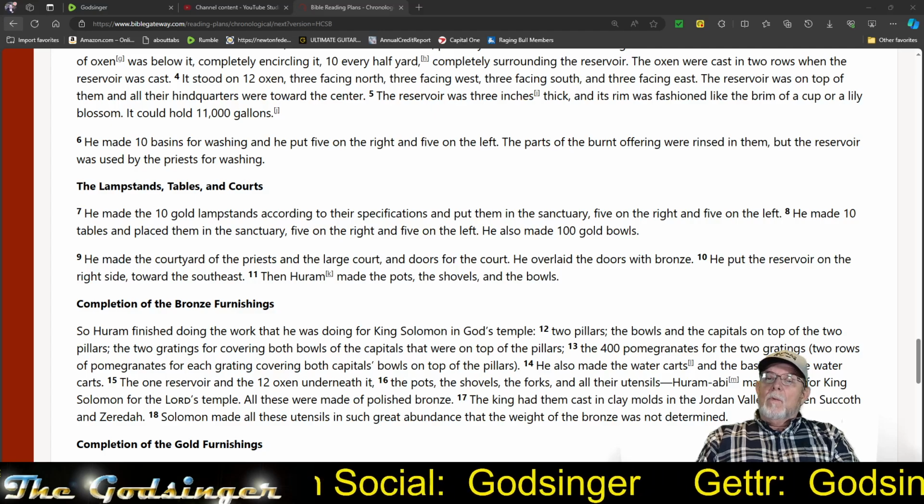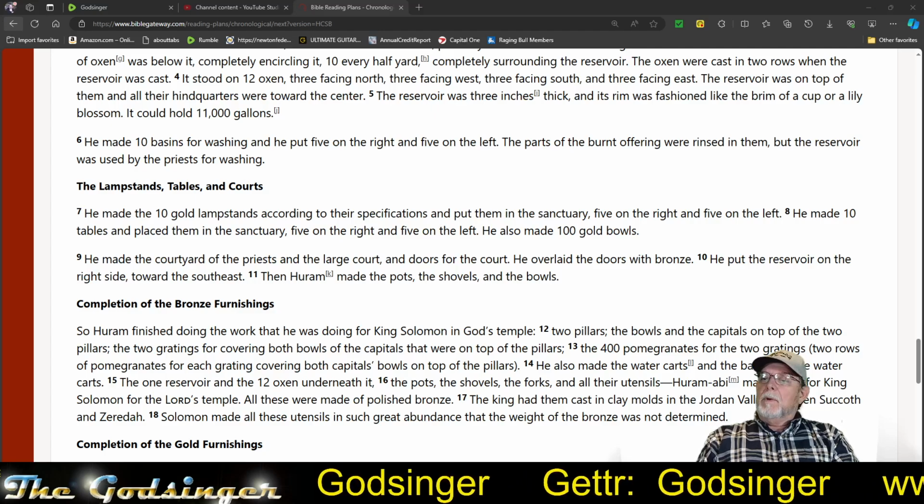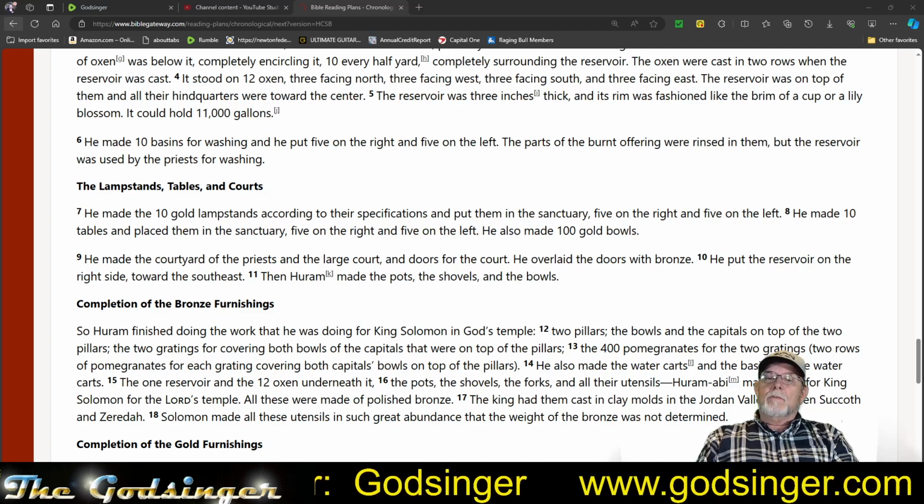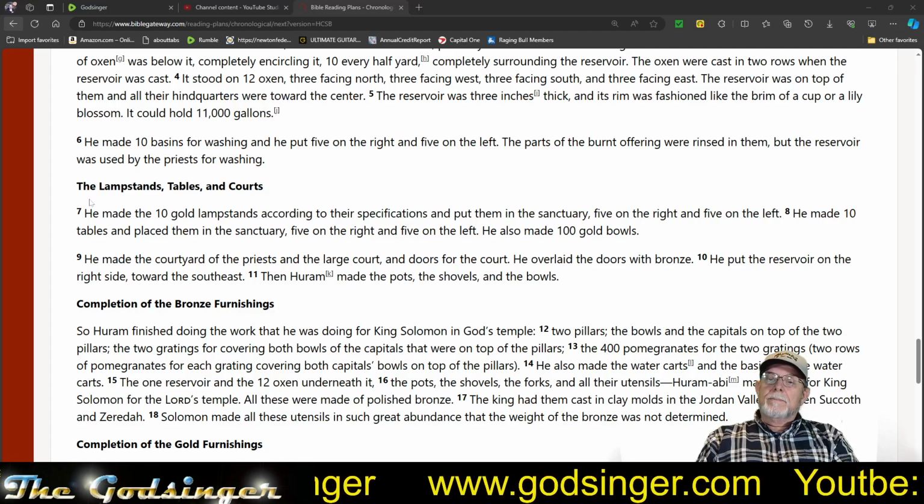He made 10 basins for washing and put 5 on the right, 5 on the left. The parts of the burnt offering were rinsed in them, but the reservoir was used by the priest for washing.